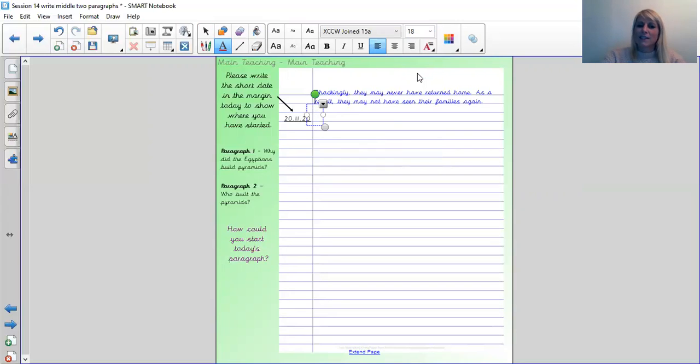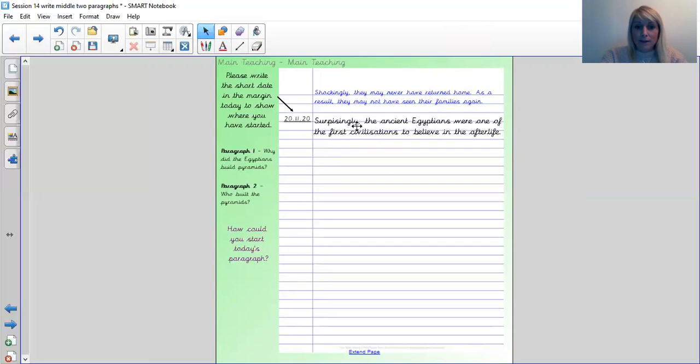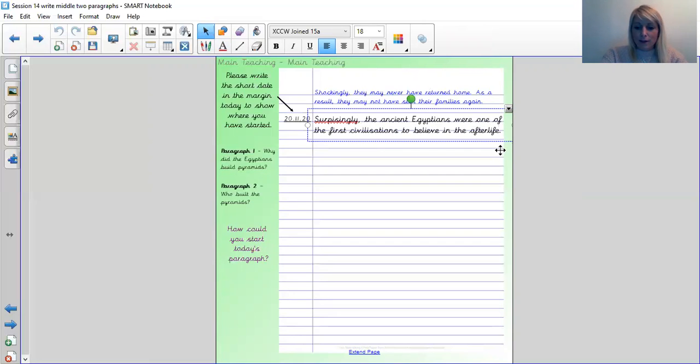Okay, I actually really liked the sentence that I shared before, where somebody had written, surprisingly, the ancient Egyptians, don't forget capital letter for Egyptians, were one of the first civilizations, I really liked that word, that's a really nice technical word there, to believe in the afterlife. Again, afterlife is a nice technical word, and we looked that one up in a dictionary in a previous lesson, didn't we? Okay. I thought that was a really good sentence because it links to what the Egyptians believed, so it links into why they built the pyramids.